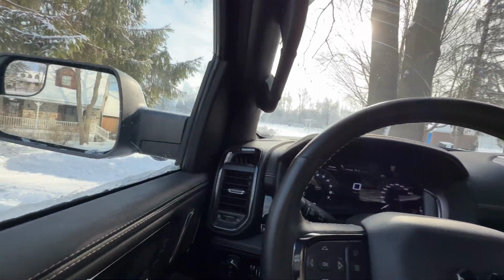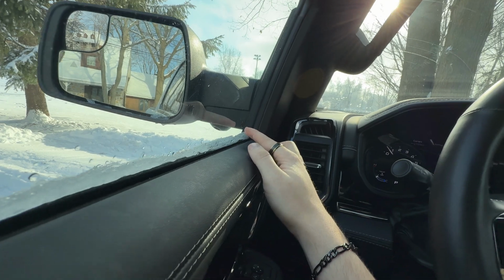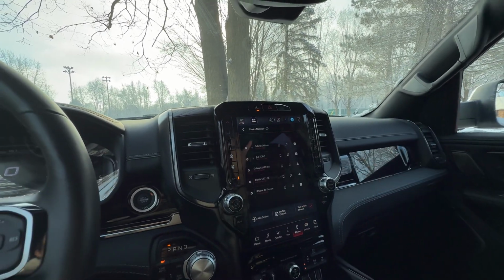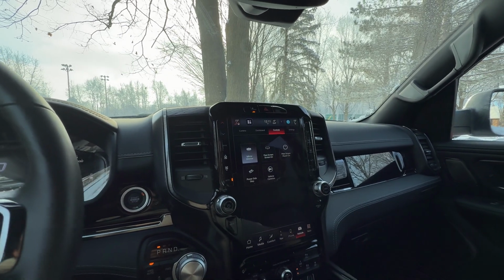Because I could see that there's little camera holes on my mirrors. There's no camera in them. Yeah, that's a weird choice. That one I don't get. But anyways, overall, with the infotainment display, very easy to use, very nice. I enjoy it.